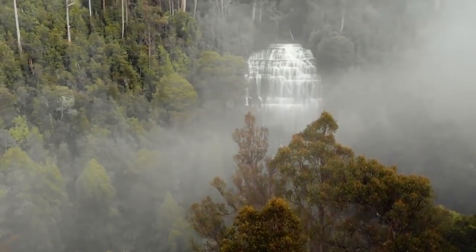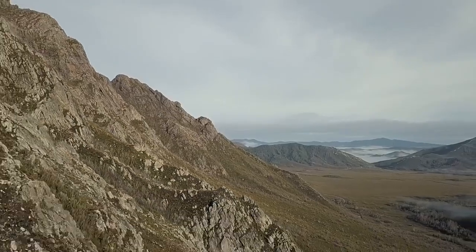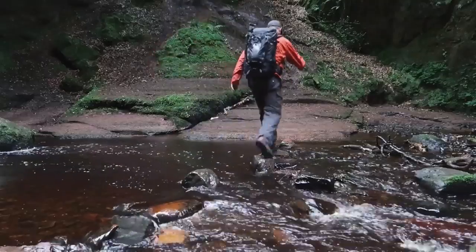So where are we now? Tarraleah Falls. We've got Horseshoe Falls, Cradle Mountain. This is Philosopher's Falls in the Sentinel Range. Walking up hills, climbing up rocks, jumping over incoming tides.